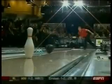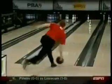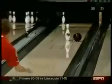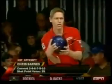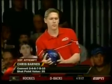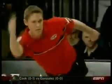Going for the big wheel. That is tougher than it looks. You got to slow down that ball speed and get some hand into that bowling ball with some rotation. The 3, 4, 6, 7, 9, 10. Something these guys hope they never face when they're on television, unless it's a skills challenge.